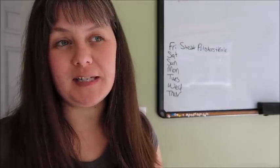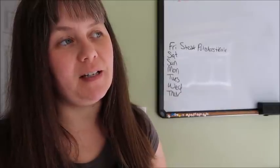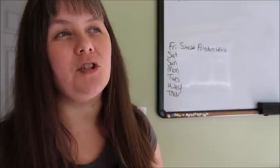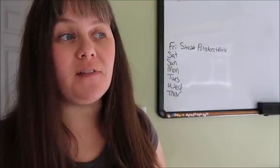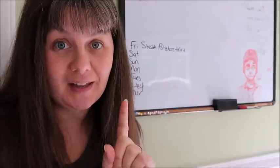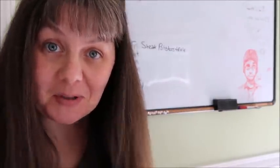I might make some roasted potatoes as well. So I have to think of some veg to put in there. If I do the eggs, I'll probably put some spinach or maybe some more kale if I have any left over in with the eggs. Maybe make it like an omelet. Definitely got some peppers and onions that I can use. So I think we're good on breakfast tomorrow. And I think that's definitely what's going on our menu. So let me write that on the board.